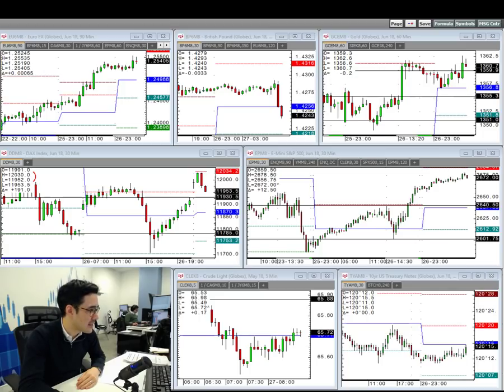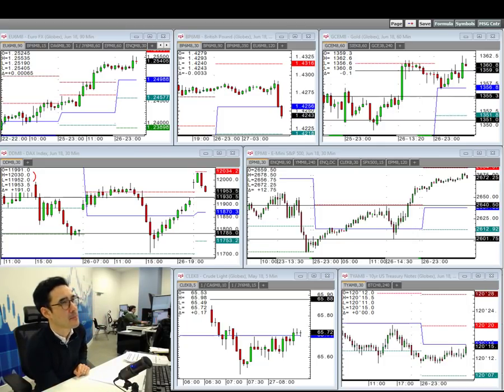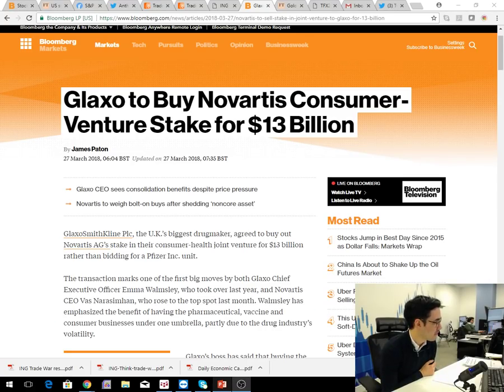Alright, a few other things that I just wanted to mention. For any FTSE traders, this is quite big in terms of deal size: Glaxo, UK's biggest drug maker, is to buy Novartis' stake in the consumer health joint venture for 13 billion rather than bidding for Pfizer's unit. I did also see AkzoNobel seeing some pretty steep movements as well. I think it was Carlyle investing in the company or buying one of their units. So some pretty big pharma related news this morning.